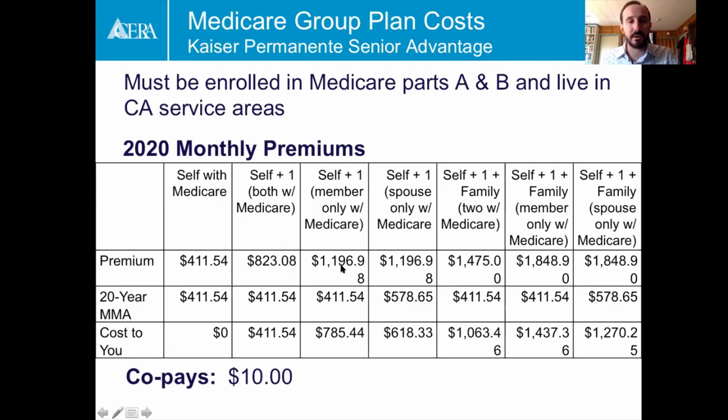And then you can enroll self plus one, and there are different premium amounts based on whether your spouse or your plus one, your domestic partner, is eligible for Medicare: whether you're both eligible, whether one of you is Medicare eligible, and which one you are, whether you're the eligible one or the not eligible one. So you can see how that works out here. Sorry about the decimal places moving down to the next line.